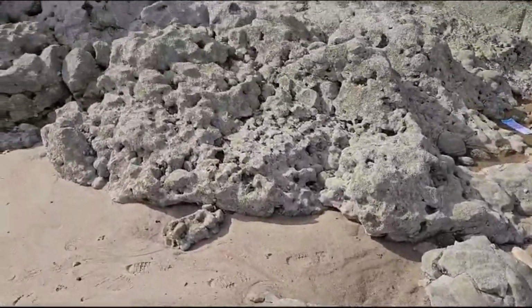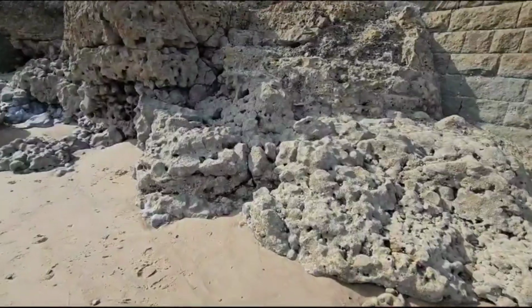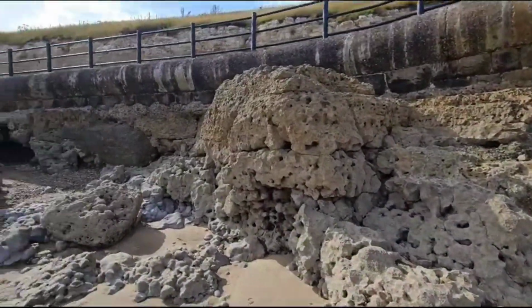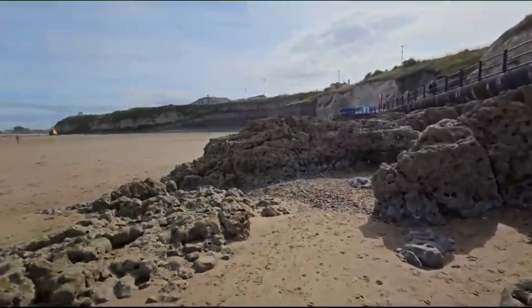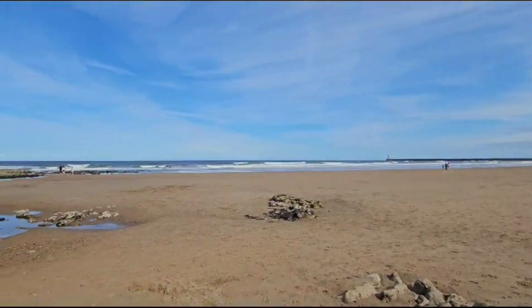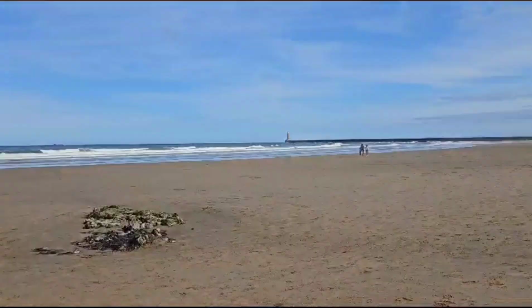All these different shaped rocks. What is that? With different holes. Daddy's just stopping. Oh, look, snail. Oh, look, he's got snails out. And then you get the rest of the beach. This is their house. And the sea. With the lighthouse there in the distance.